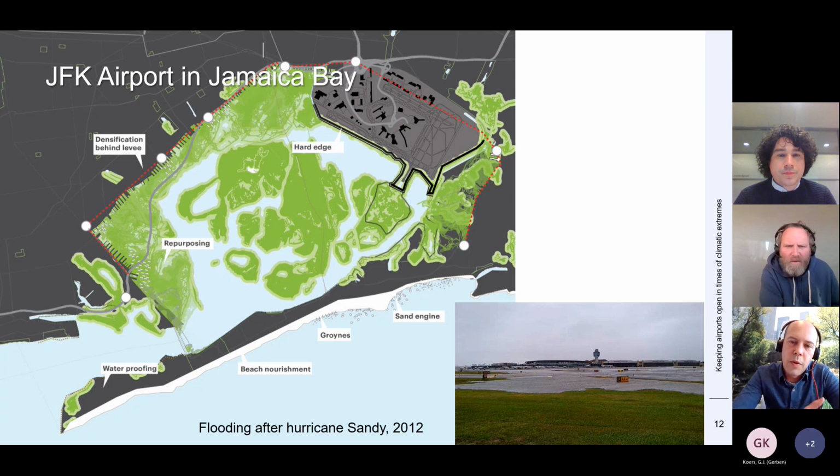And it was considered, especially for calamity response, what if just one of those 5 airports would still be open to use for recovery, for aid, for help. And therefore, together with students from the TU Delft, we thought about a tidal barrier of this Jamaica Bay.